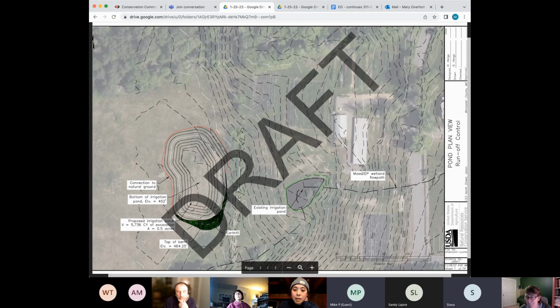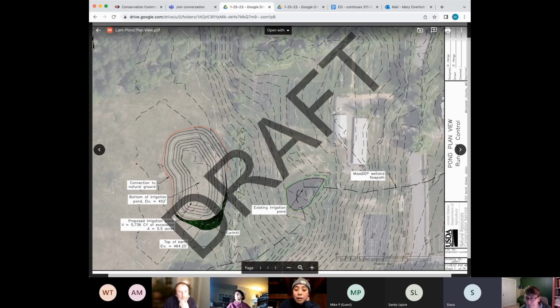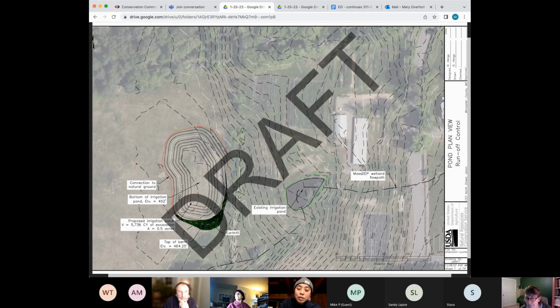Can you confirm that the existing pond is not feeding the new pond? It sounds to me like you're just digging a hole. Yeah, exactly. We are literally just digging a hole. Right now that existing pond is just overflowing because it's not able to capture all the water. So we are capturing the water.